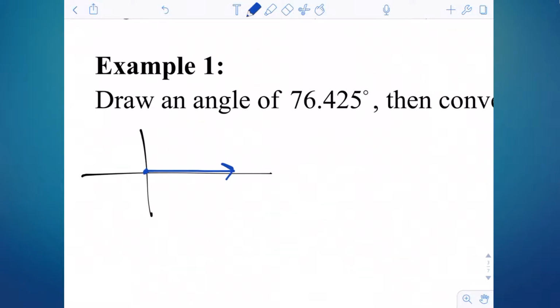And 76 degrees is a rotation that measures, in this case, if it's positive, so I go up or down? Clockwise or counterclockwise? Counterclockwise. So I'm going to go ahead and give that a name of theta equals, and I'm going to call that theta.